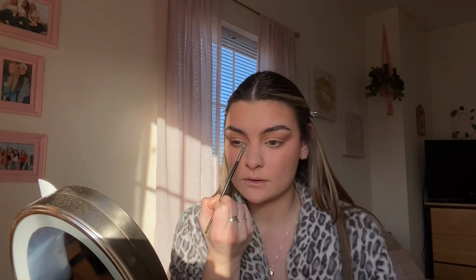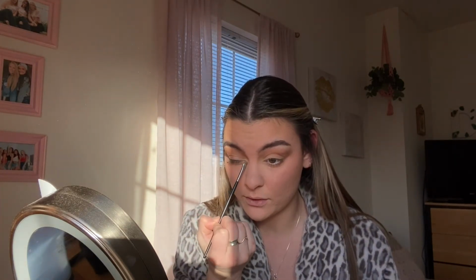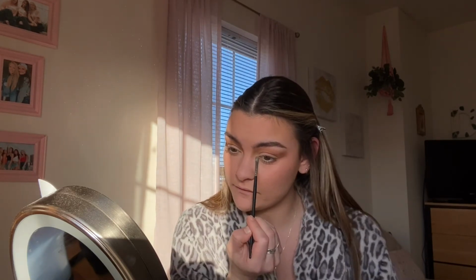I think the inner corner is something that really changes a look. If some people do just mascara and a shimmer on the inner corner, I'm so drawn to their eyes. A silver inner corner, or even a light white, I'm like, queen.